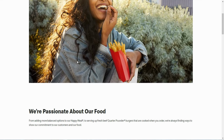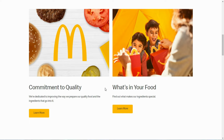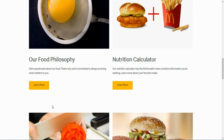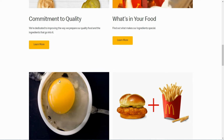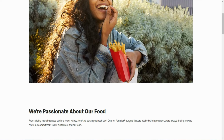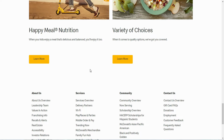So about our food: "We're passionate about food. From adding more balanced options to our Happy Meal to serving up fresh beef quarter pounder burgers that are cooked when you order, we're always finding ways to show our commitment to our customers and our food." And again, it's all broken down into menus, commitment to quality, what's in the food, our food philosophy. For all these pages, they got them broken down in little segments. I don't know why. You could just do one blurb, to be honest, but I guess they just want to sectionalize everything. It's just kind of weird the way they do it.